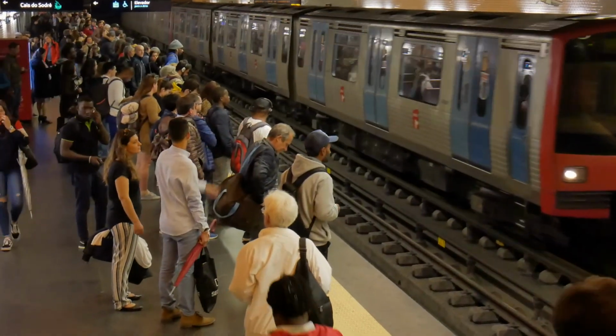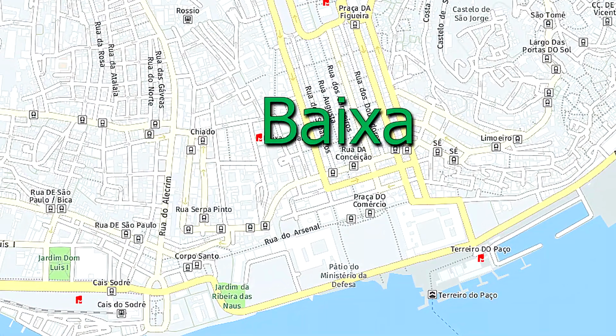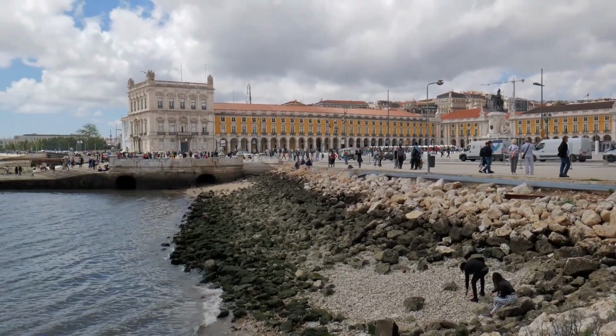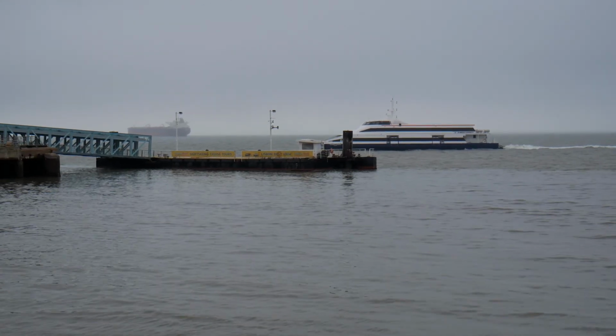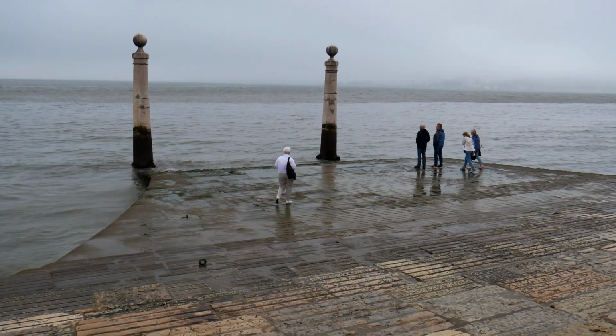The metro quickly brought us down to the riverfront. This area, once the site of the royal palace, destroyed in 1755 by an earthquake, now is circled with government ministries and serves as a transportation hub for ferries, trains, buses, and trams besides the metro.